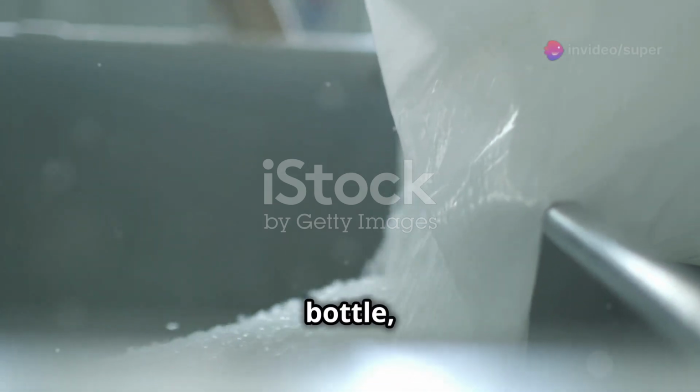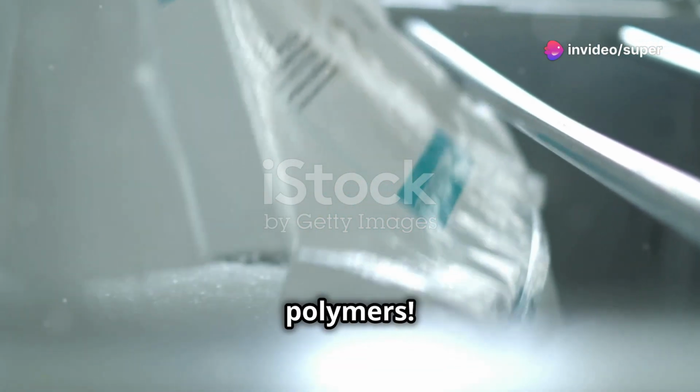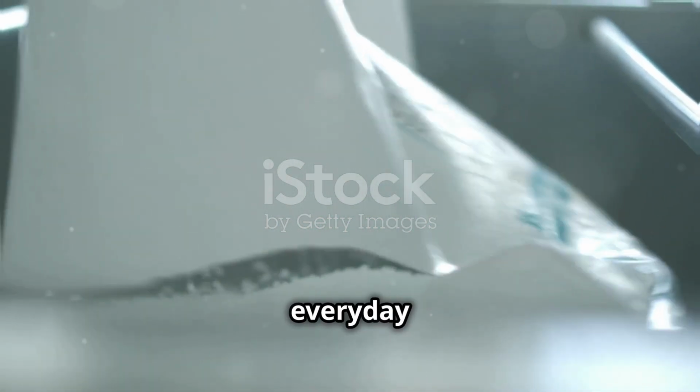What do a plastic bottle, a car tire, and your workout clothes have in common? They're all made from polymers. But what exactly are polymers? And how do they shape our everyday lives?